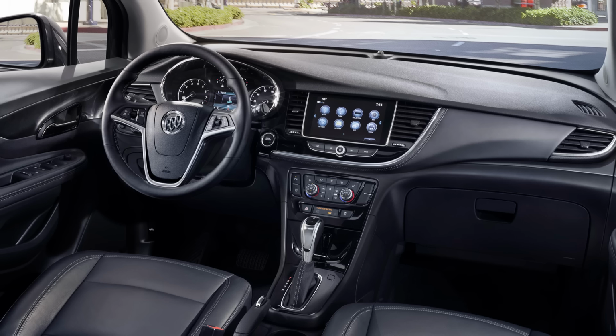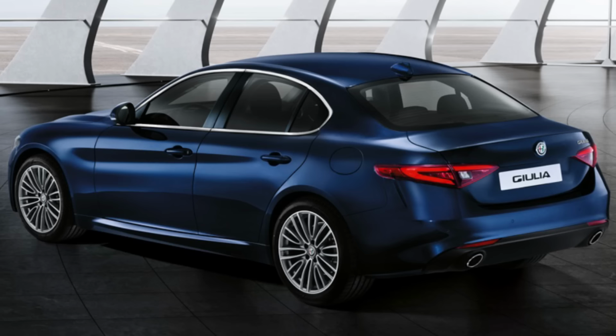Alfa Romeo has officially announced all the details in regards to the US version of the Giulia and the different trim levels and engines we'll see here in America.